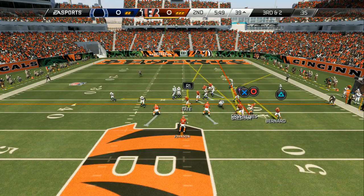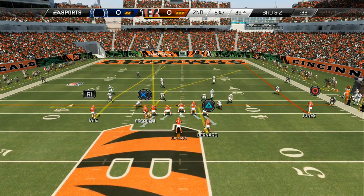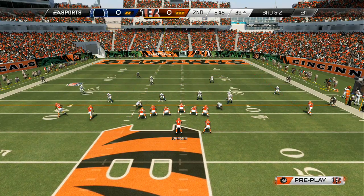But sometimes completing a short pass like that does give a quarterback confidence, so it does serve a purpose.